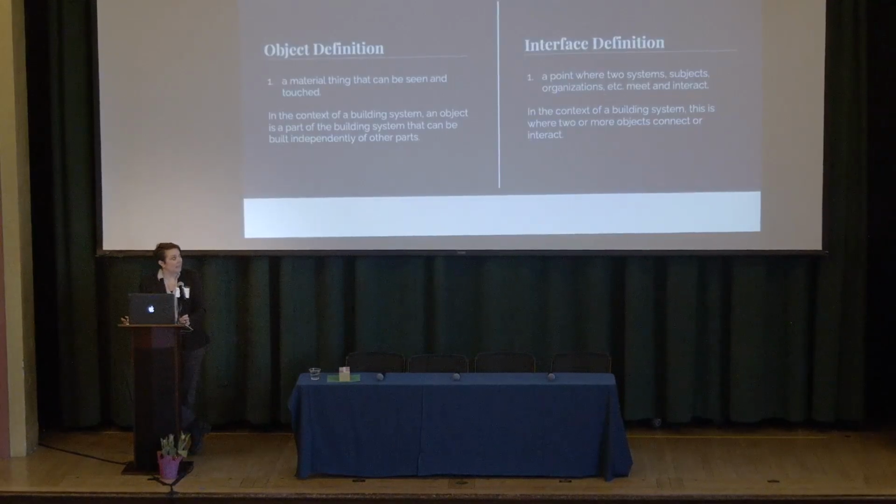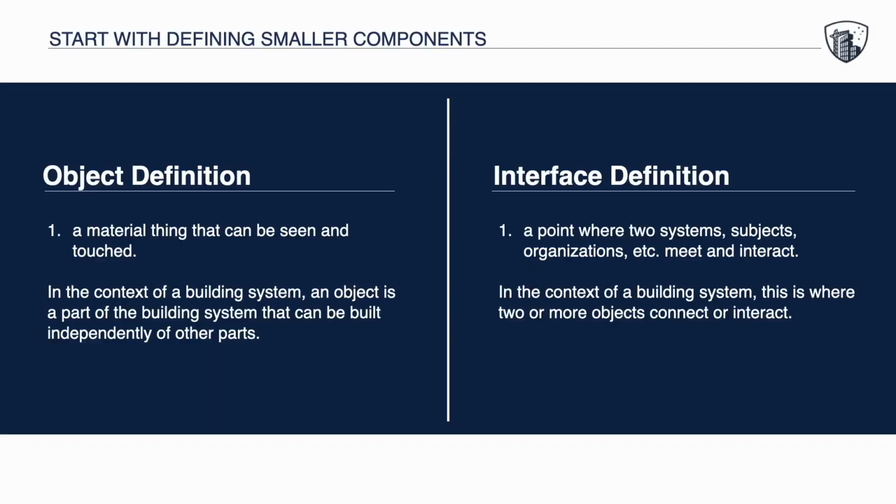This is where I like to begin. I've worked on 4 or 5 different building systems, and this is, in my experience, the best way to cut it up into chunks or bits and pieces to understand a whole building into something that can be figured out piece by piece. We start with defining objects in the system. Very simple. So the object is a part of a building system that can be built independently of other parts.